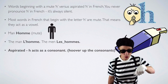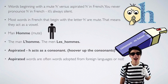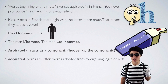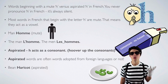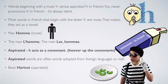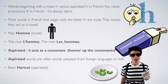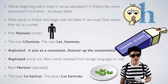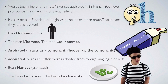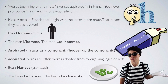Imagine hoovering up, aspirating all the consonants. Aspirated words are often adopted from foreign languages, or not. For example, the word for bean, haricot. You do not hear the H anyway, but haricot is aspirated. What does that mean? The bean, you cannot do L apostrophe. You have to say le, pause, haricot. You cannot say l'haricot. You're not meant to. Lots of French people actually do.